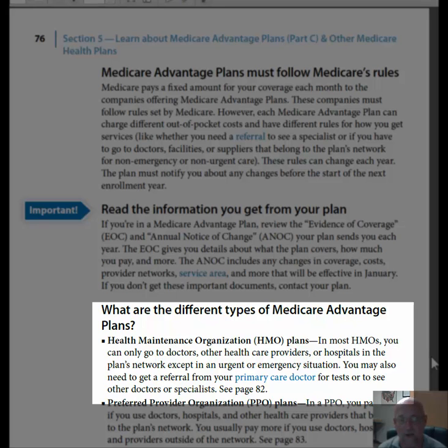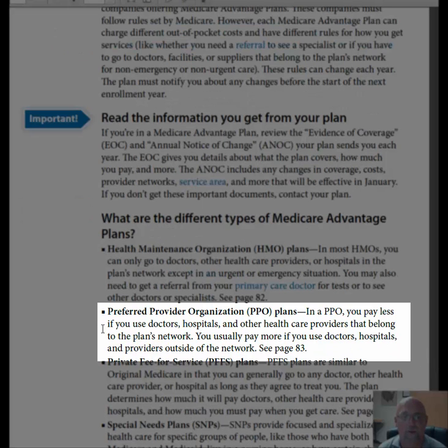You are now tied to the rules of the HMO and must see their doctors. You will need a referral, and with an HMO, other than emergency services, there is no out-of-network coverage. There is also the Preferred Provider Organization, or PPO, which you may have had when you had workplace coverage.